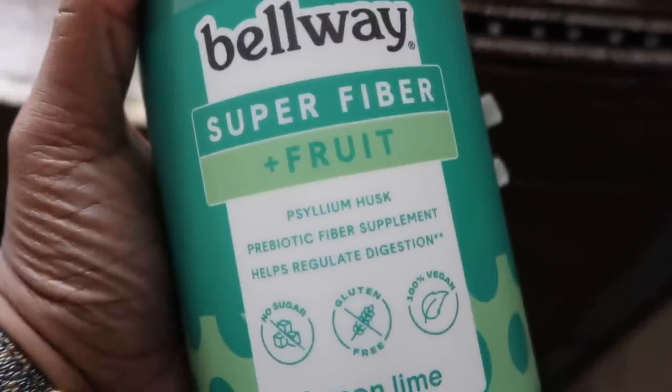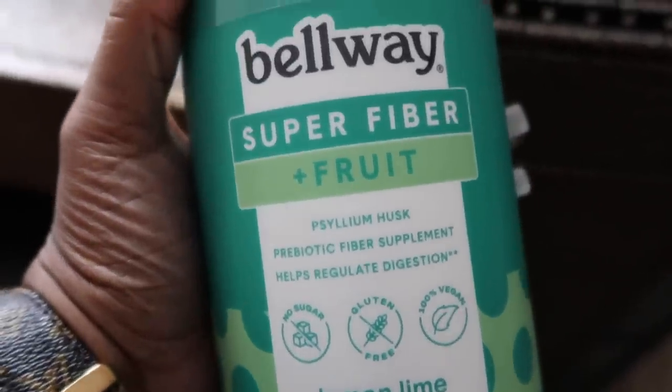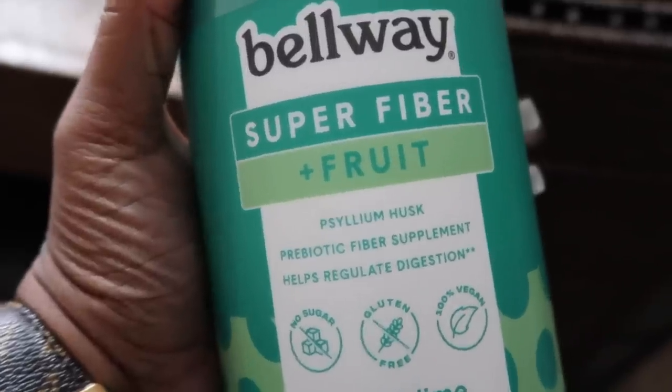So this is one of the ones I was just sent. It's a super fiber with the fruit, and this is lemon lime. So I'm excited to try this. I love lemon lime flavored stuff. I just love this stuff.